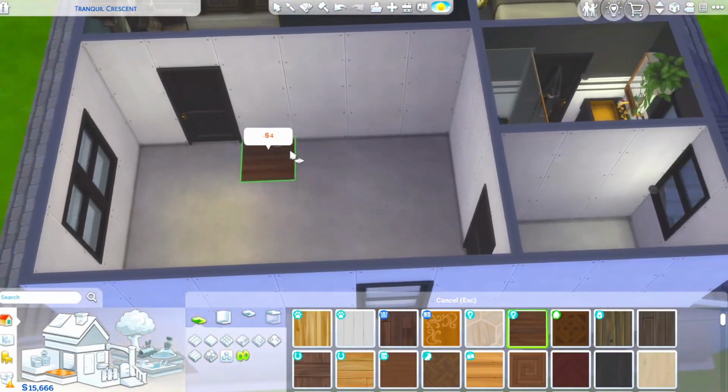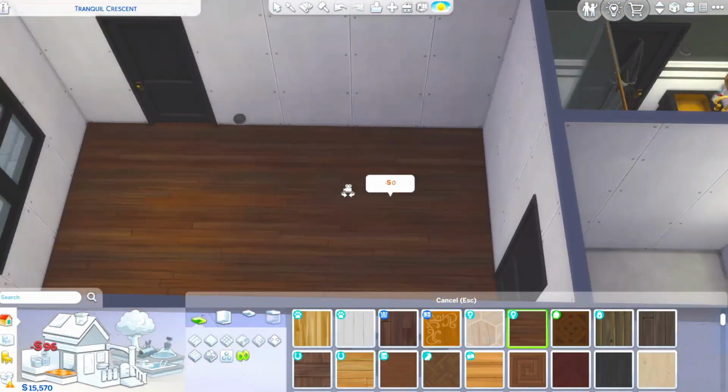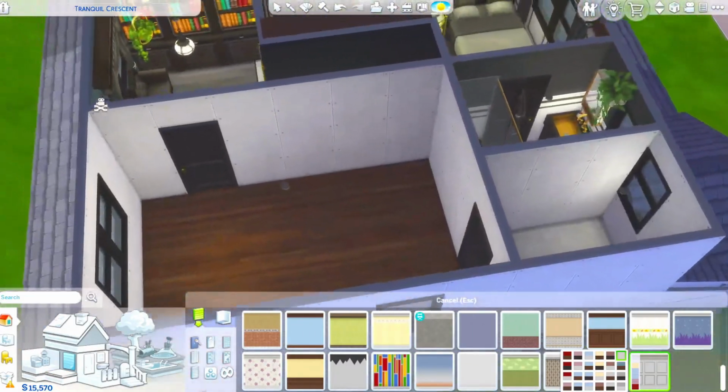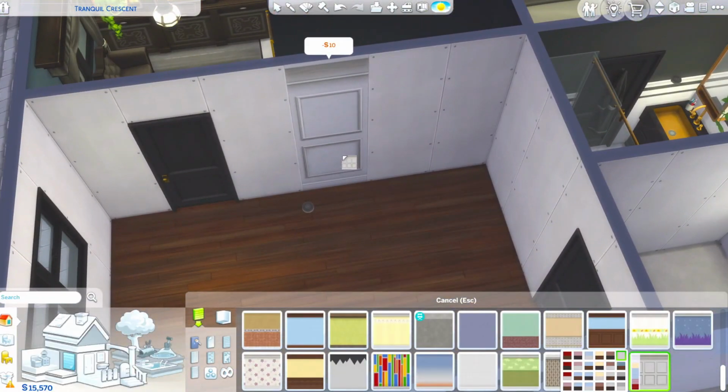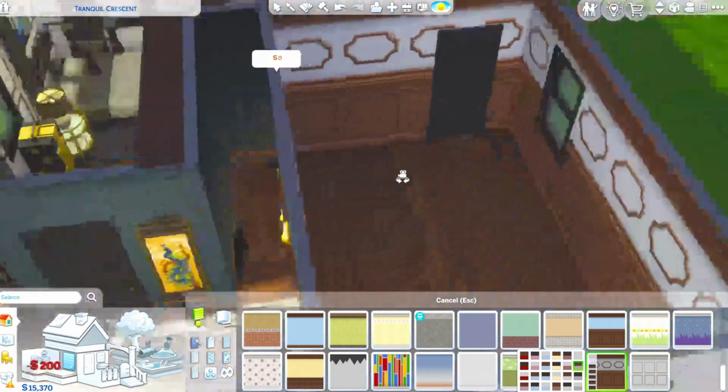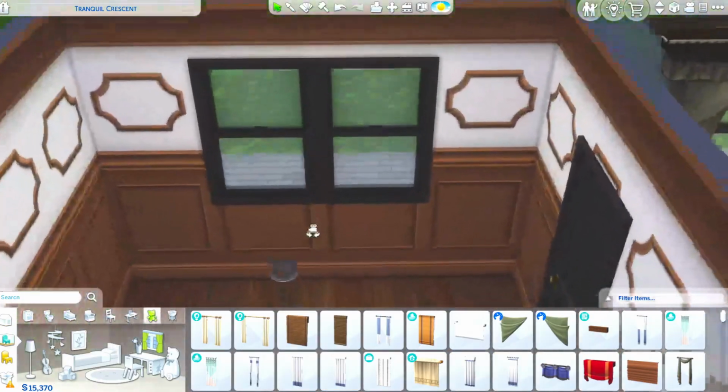Definitely carrying in the flooring throughout. I love this flooring. It's very nice. I mean, I already used this one in here. I don't know if it would be weird to carry it in. I don't know. Maybe I do even more dramatic paneling like that. Okay, a little bit lighter. Window coverings now.